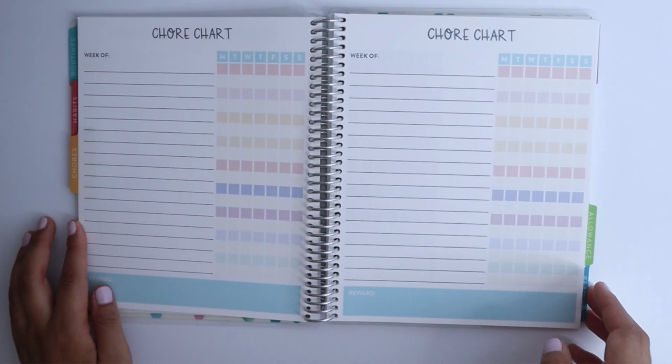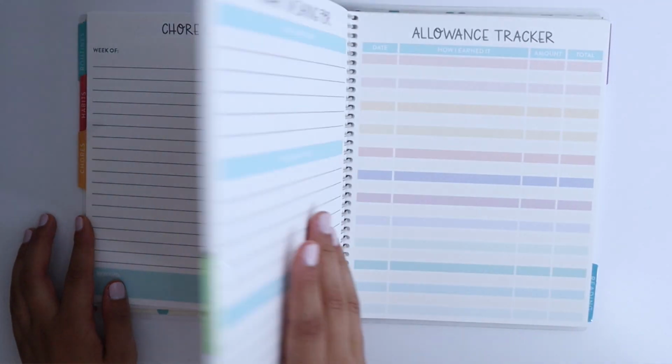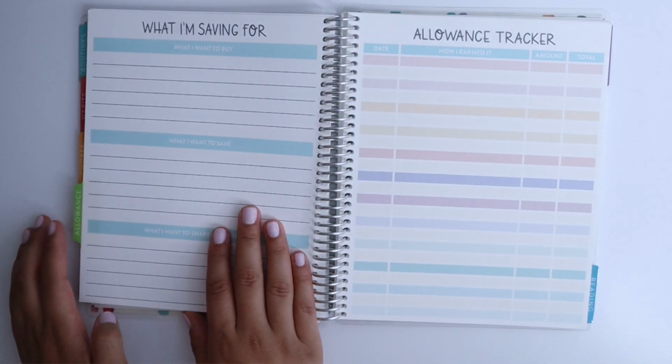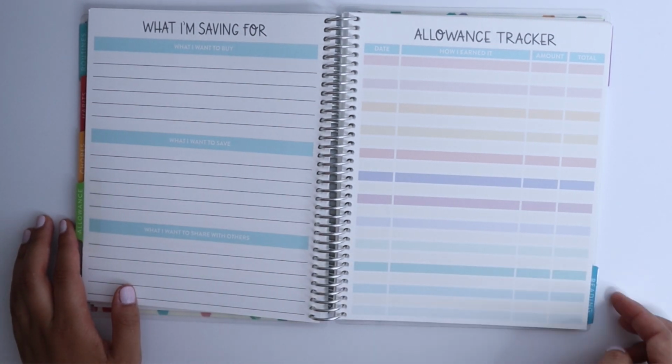My only feedback about this product is I think that the A5 size may have been a little bit more conducive to something like this instead of the 7x9 that it does come in. Now, there is room to track 21 habits, which to me seems a little bit overwhelming, but I love that the allowance tracker has a guided section for reflection, including what they might want to save for, what they might want to buy, and how they want to share with others.